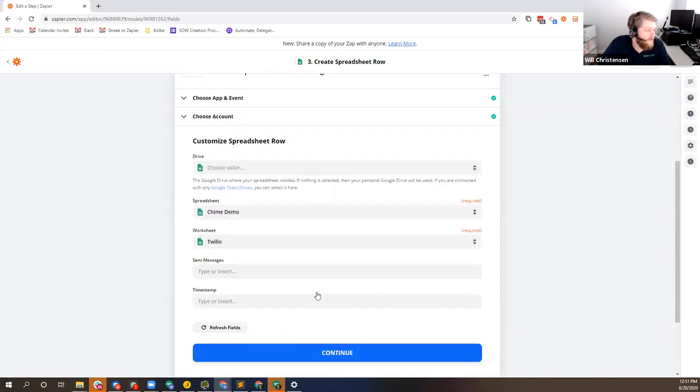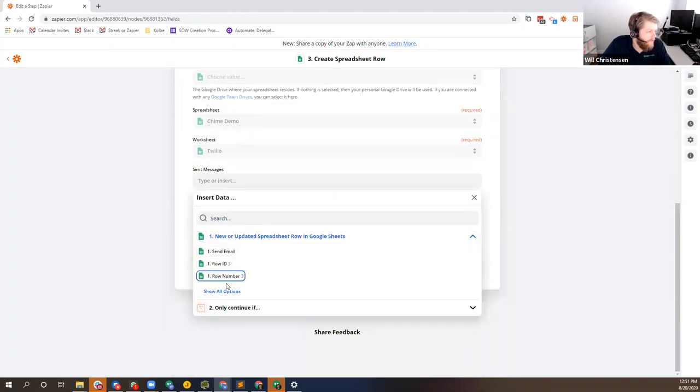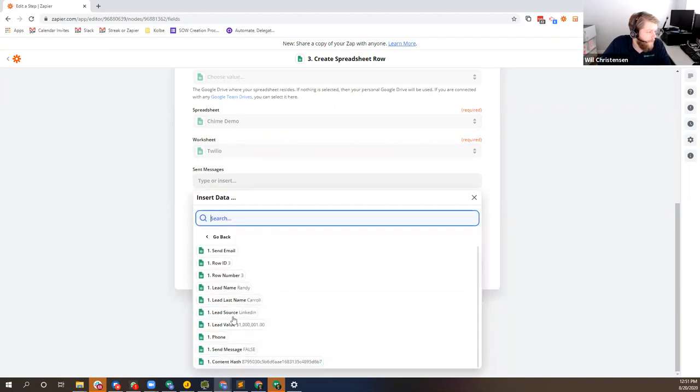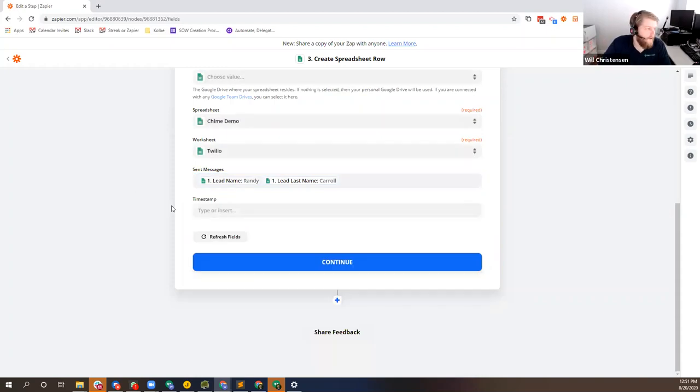Now I'm going to actually funnel data into sent messages. So here I'm going to pull data from my prior step. Let's do, we're going to put in Randy and then we're going to put Carol. You can see I put a space in between there. That basically makes it so Randy Carol is going to go in there.